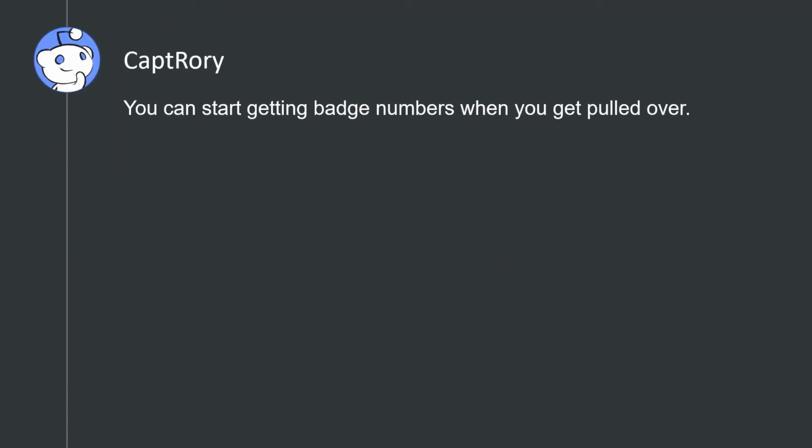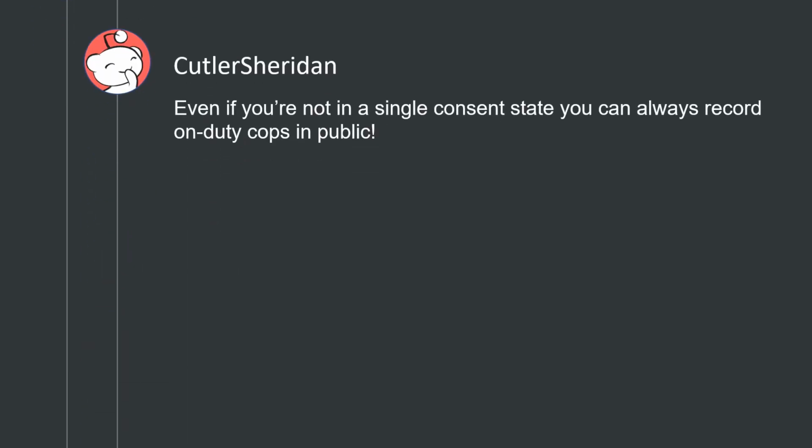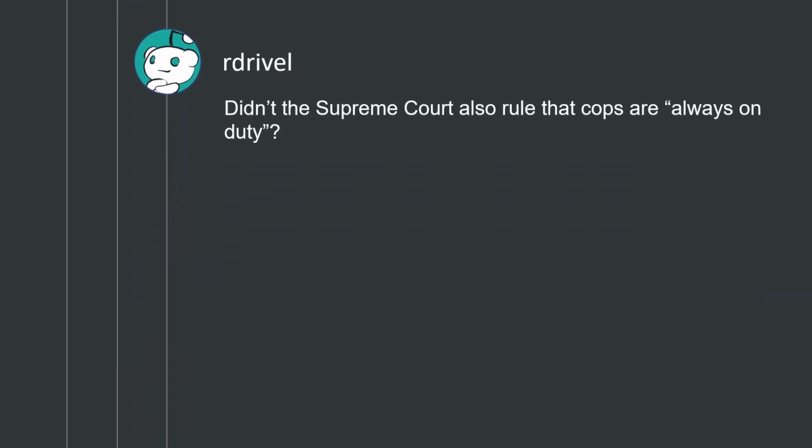You can start getting badge numbers when you get pulled over. Invest in front and back dash cams. If you're in a single consent state for recording, grab a voice recorder as well. Also probably should get a lawyer on retainer. Even if you're not in a single consent state, you can always record on-duty cops in public. Didn't the Supreme Court also rule that cops are always on duty?